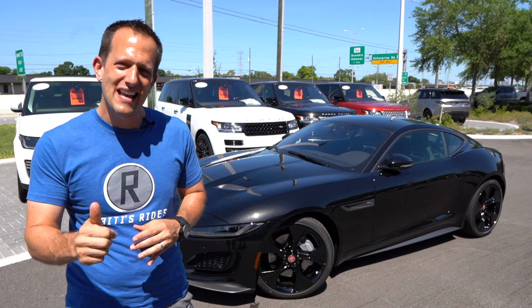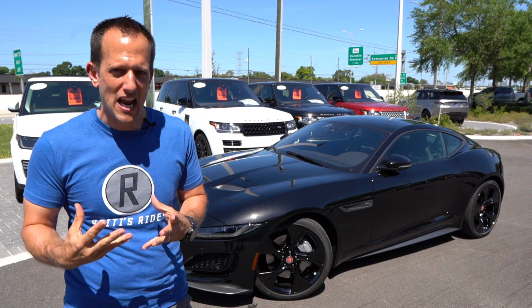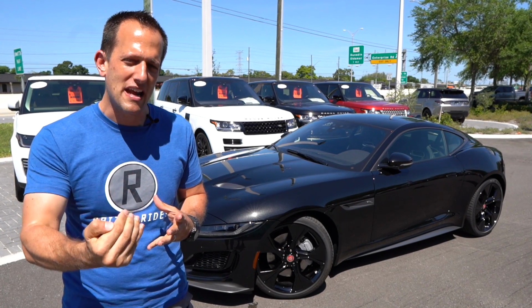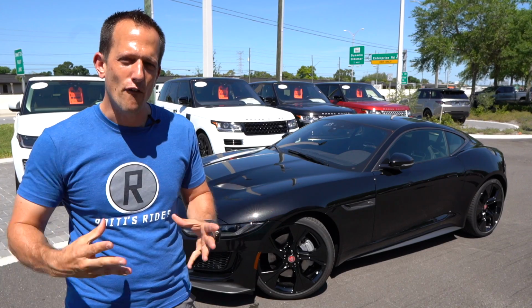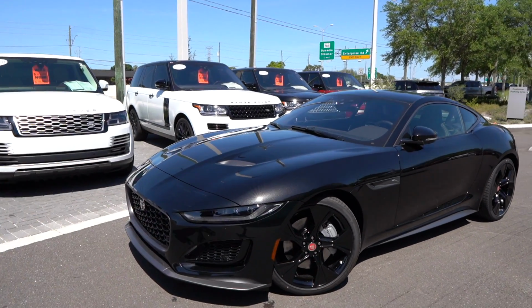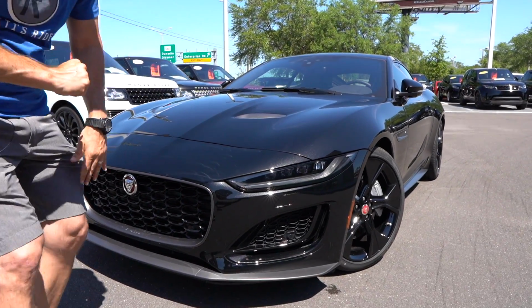But why don't we go ahead, let's dive into this 2021 Jaguar F-Type, see what's been changed, but see what stayed the same to really bring that tradition of all that great engineering and style. Right off the bat, the lines are absolutely gorgeous. The way it just sits here, it looks like a piece of art.